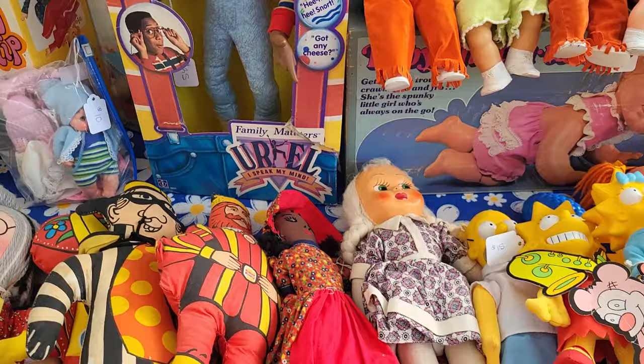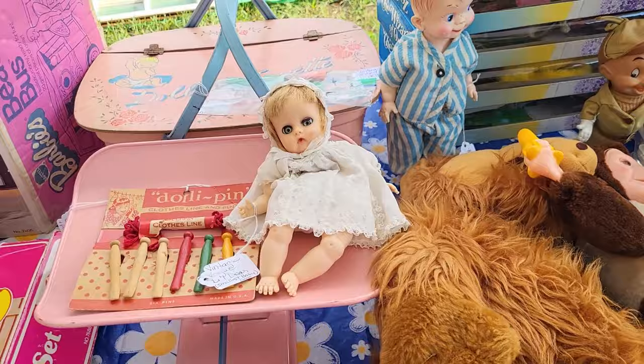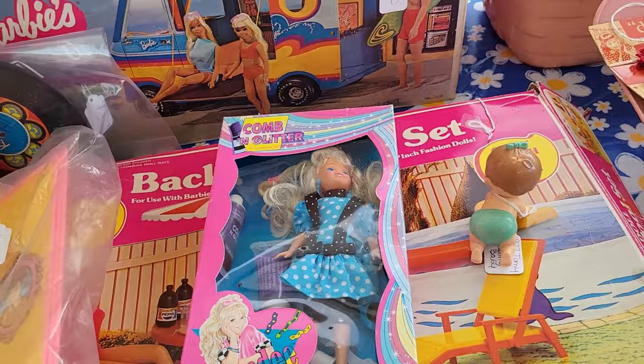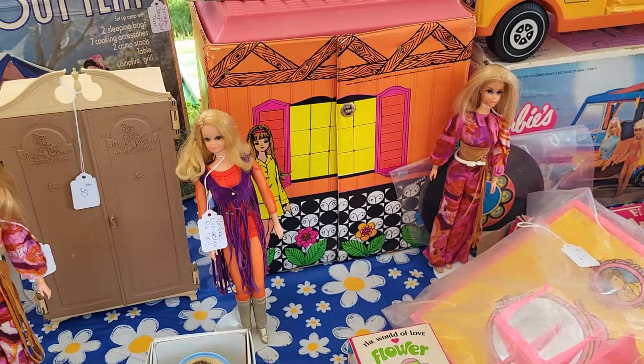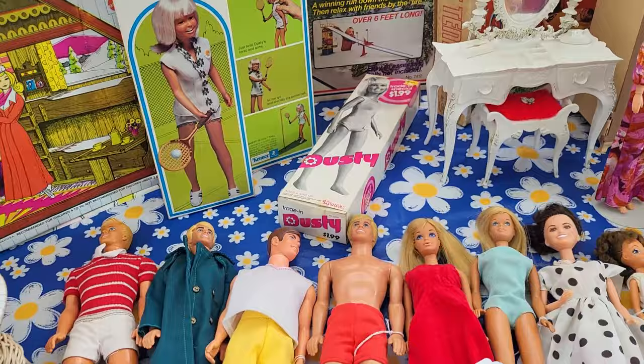It's a fun doll. Oh, Urkel's still here. He's cute in his little PJs and hat. Cute. I left this behind the last time I was here too. I think it's because it was 10. The Barbie stuff. It's awesome. Little dresser there. Look at the Burger King, make your own hamburger.